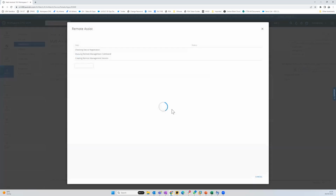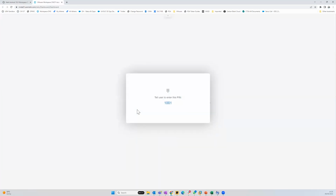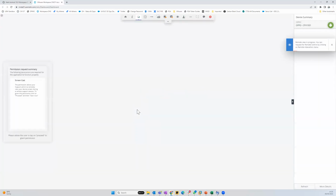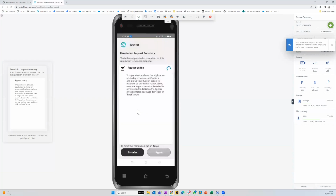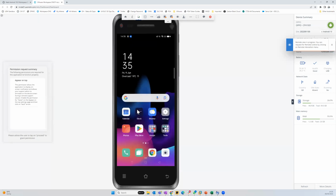So if I request a screen share session with them, if I'm looking at my device, I've got a prompt on here saying that Assist needs opening because somebody's trying to connect. So I go in there, you can see that there's a pin on the screen. So on my phone, I'm now just typing that pin number in to match it. And I agree. So there we go. I can then see the phone.